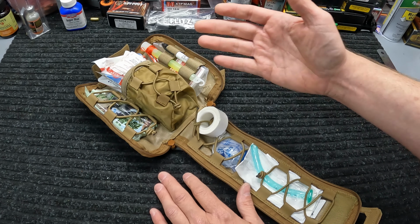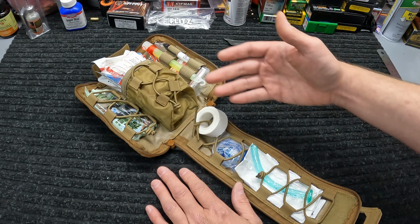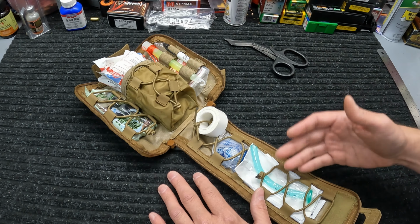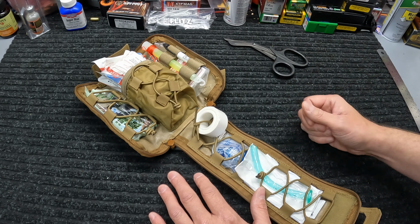Now, I'm not going to go into any great detail on the actual use of each individual item here. I personally know how to use these items, and I would be able to use these, but one important thing is if you get one of these, you want to open this up, familiarize yourself with these items, the use of them.